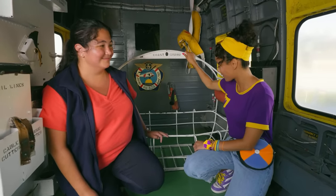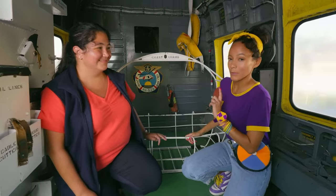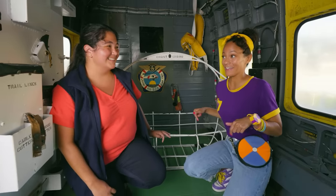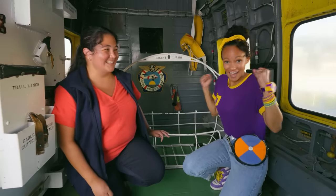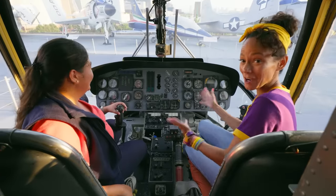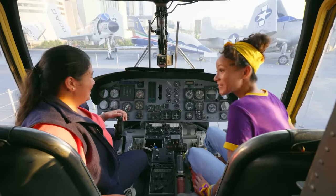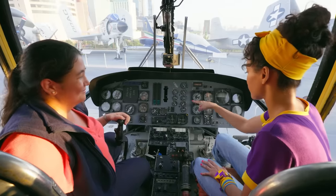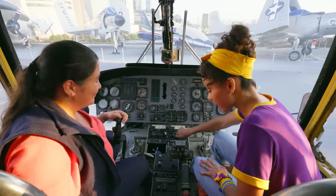Very cool. Well, before you let me pretend to fly the airplane, can I pretend to fly this helicopter? Absolutely, let's go. Yes, let's do it! Check out the cockpit in this helicopter! All kinds of different controls in here. There's a lot going on. I see a lot of circles and buttons and knobs.